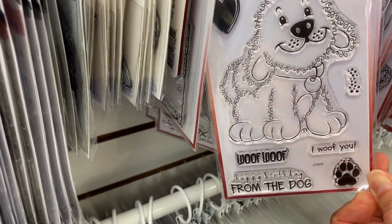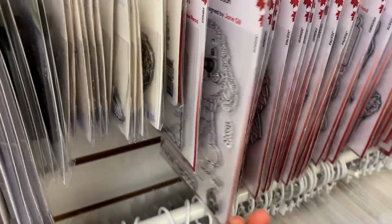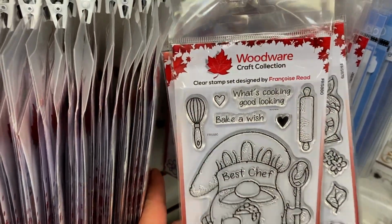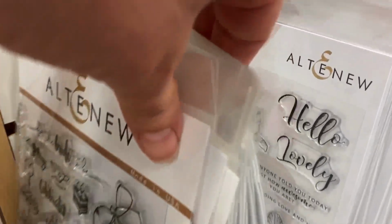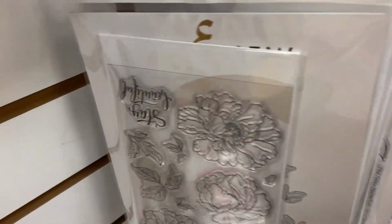Look at this one. Happy birthday from the dog. So I look at it and then what dawns on me? Yeah, probably need a dog for that. Maybe I should have bought it for the future. I don't know. Altenew. I mean, there isn't a store that I walk into that has this selection of Altenew. Maybe? I don't think so.